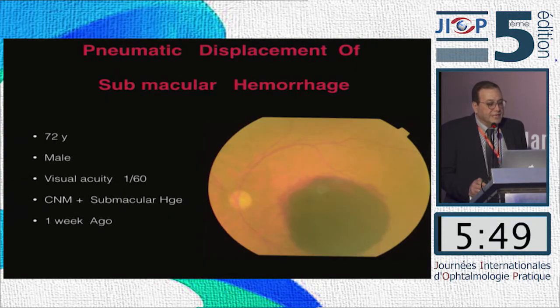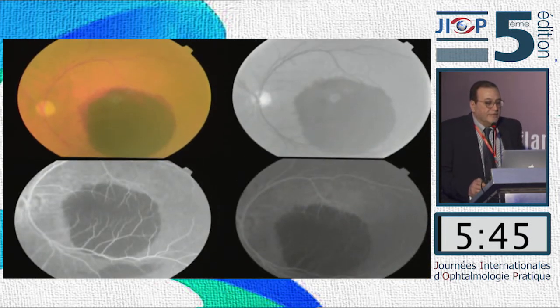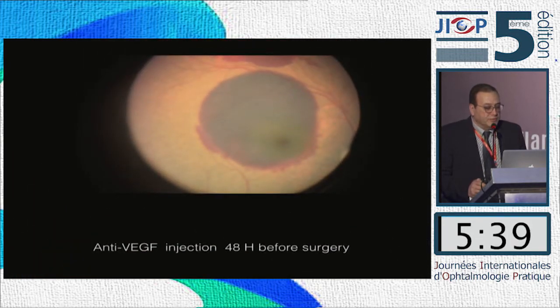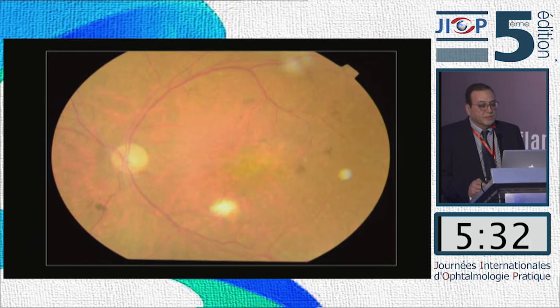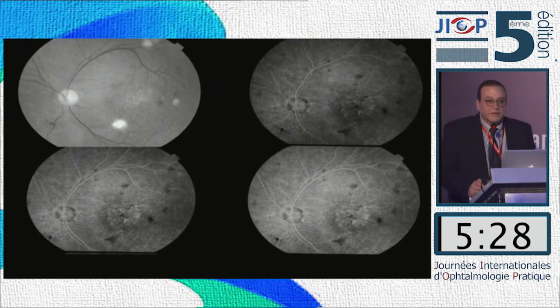Here is my first case, a 70 years old man with visual acuity 1/6, with the angiography of the case, as we can see, and post-operative, the patient improved. And here is a colored photo, 0.3 vision, and here is a fluorescein of the case. Marvelous improvement.